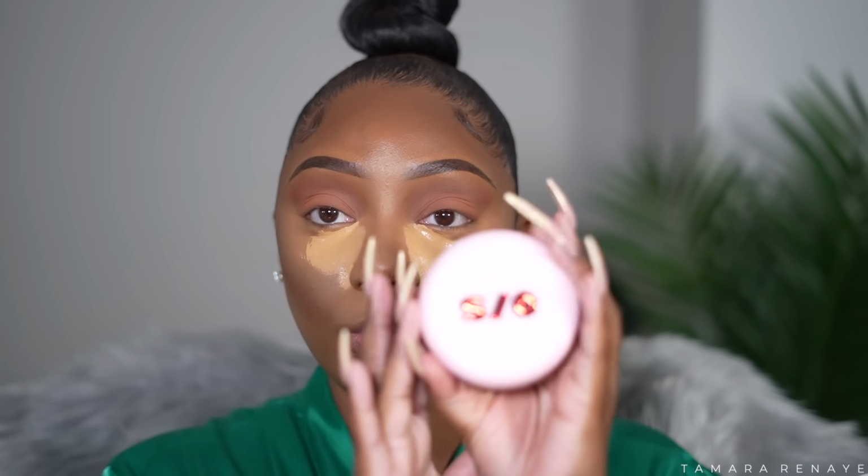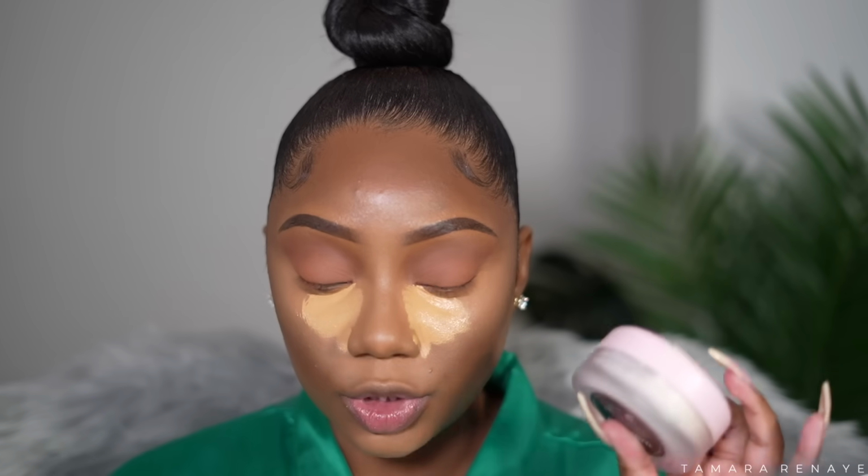So I now use the One Size Translucent Powder. You guys, this product right here is the absolute best, okay? The absolute best. I used to stay far away from the shade translucent. I always had to use some type of medium banana yellow type of powder under my eyes or to set my concealers because I just thought that this would give me a really white cast.